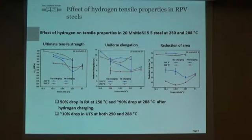Now coming to the effects of hydrogen on the tensile properties of both these steels, here I'm showing the effects of hydrogen in the manganese molybdenum nickel steel at 250 and 280 degrees Celsius at different strain rates. This shows the variation of ultimate tensile strength with different strain rates, and we can see that the tensile strength decreased after hydrogen charging, at both temperatures, 250 as well as 280 degrees Celsius, at all the strain rates. Similarly, the uniform elongation also decreased after hydrogen charging at both temperatures.